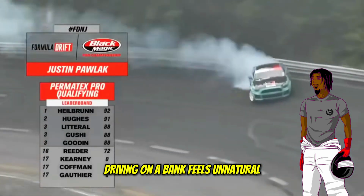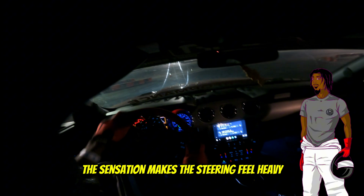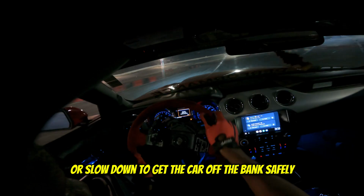Driving on a bank feels unnatural and puts load on a car's steering and chassis. The sensation makes the steering feel heavy and the car feels like it's on edge. Therefore, instinctually, you would want to lift off throttle or slow down to get the car off the bank safely.